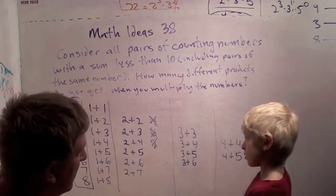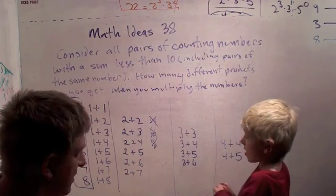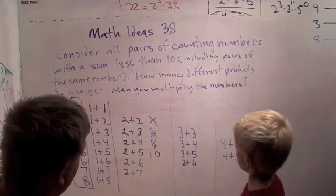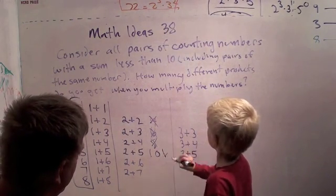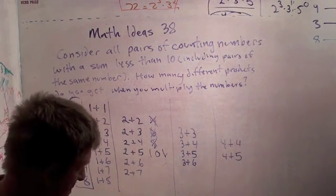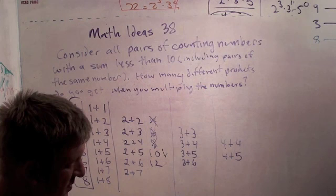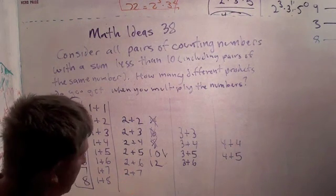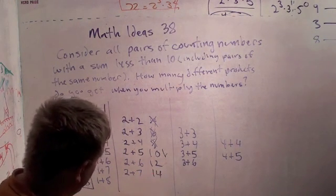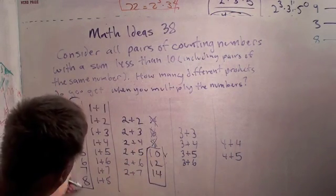That's not new. 2 times 5. 10. Do we already have a 10 in our products? No. All right. Awesome. That's new. Good job, though. 2 times 6 is? 12. Do we already have a 12 in our products? Actually, no. 12 is new. What about 2 times 7? 14. Do we already have a 14 in our products? No. So we got some new products here: 10, 12, and 14. Now we have to keep track of all of these ones.